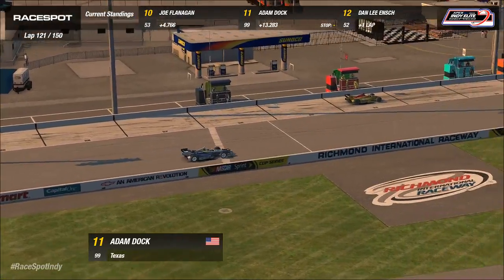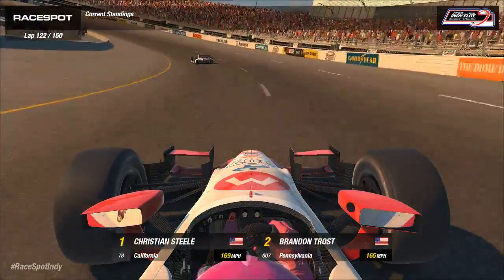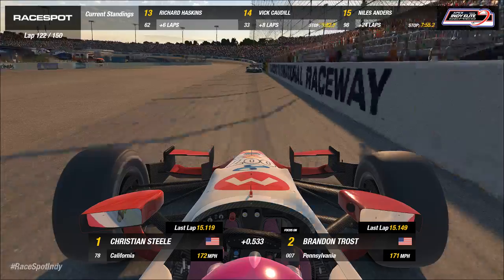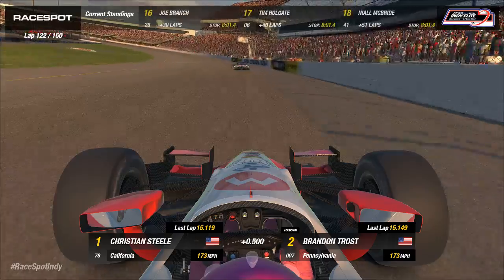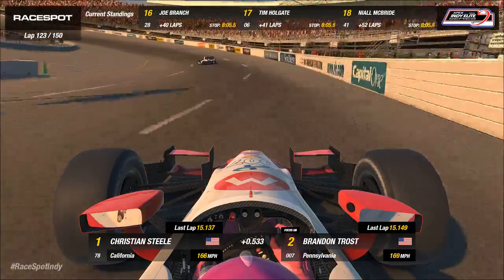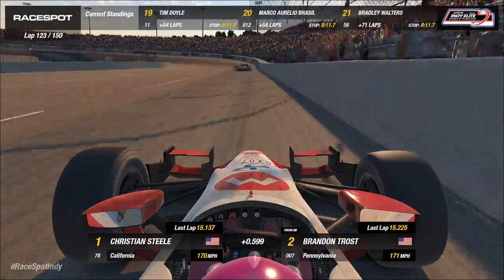Yeah, hurts him big time there. He had to bring it down to pit road there, Will, and now this has opened up the floodgates for Brandon Trost. Trost is going to try and track down the leader. Does he have enough time? Does he have the car left to be able to do that? We're going to find out. But Christian Steele trying to manage that gap right now. It's about even for the moment, but Trost going to give everything he can to try and get past that leader. So Brandon Trost half a second behind Christian Steele right now as we are down into the last 30 laps of this motor race.